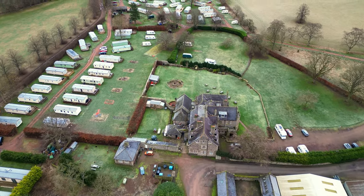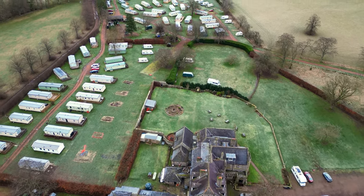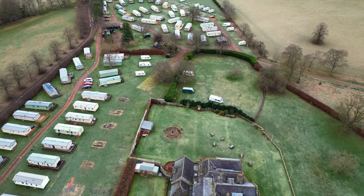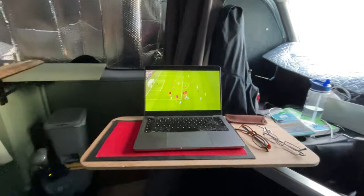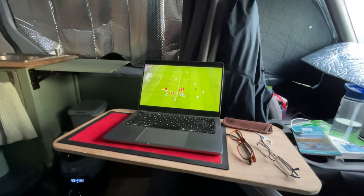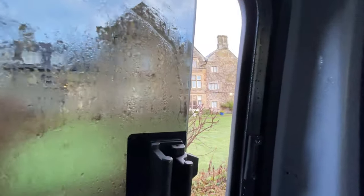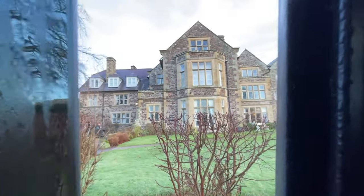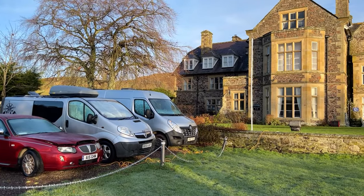There's various ways you can stop at the hall, in a motorhome like we did, or in one of the static caravans on site. Of course, you can always stop in the hotel itself too. Yay, we've managed to get close enough to the hotel to get a bit of a signal to watch Match of the Day. Let's have a look how close we are. Yes, that'll do.